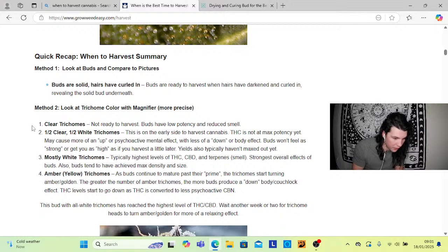Clear trichomes, not ready. Half clear, half white trichomes, early harvest. THC is not at max potency yet. May cause more of an up or psychoactive mental effect and less of a down or body effect. Buds won't feel as strong or get you as high. If you harvest a little early, yields typically haven't maxed out yet.